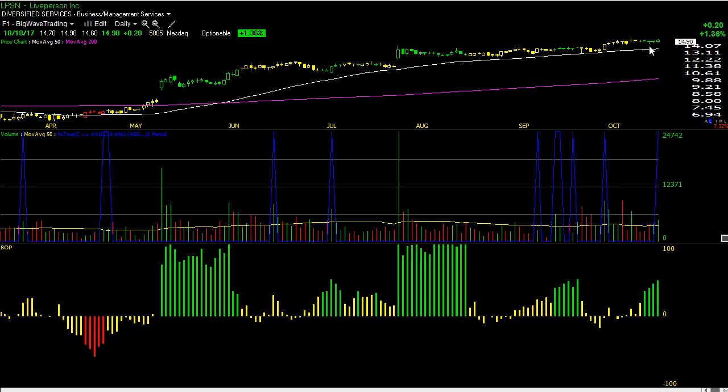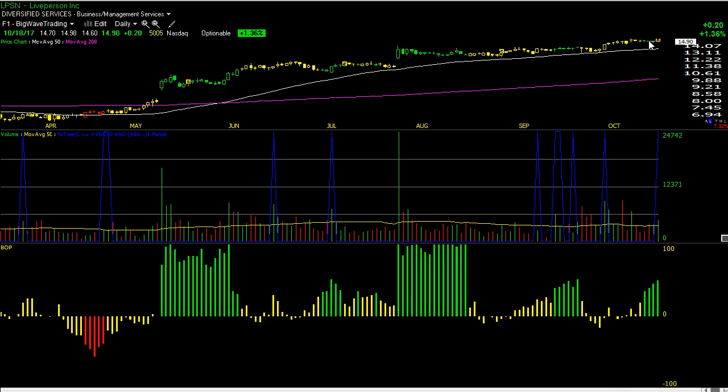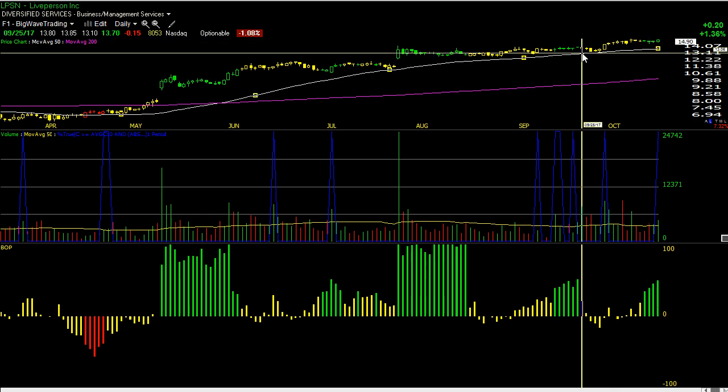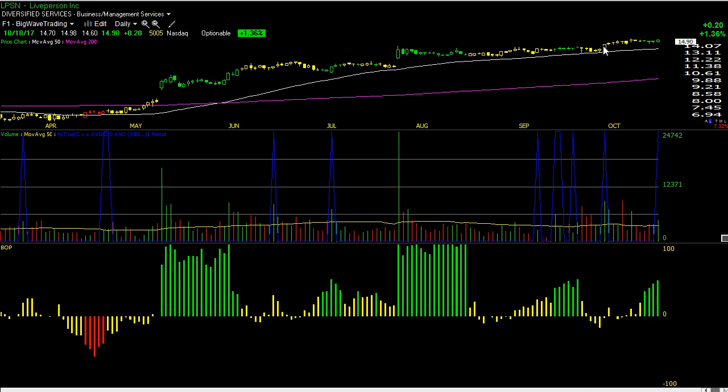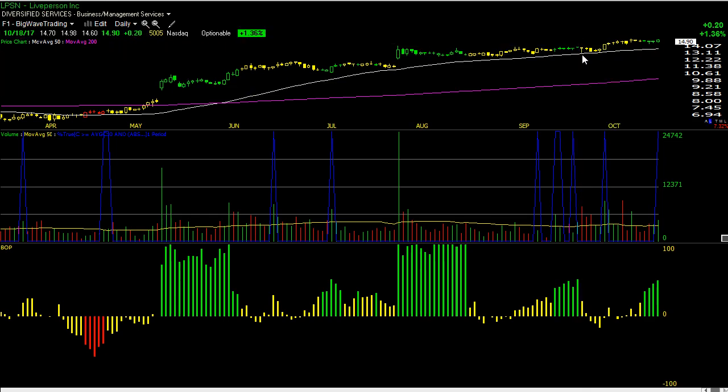First cut loss, 14.23. Maybe your only cut loss. 14.40 I mean, but 14.23 if you want to lose this low bar right here. So this will be my first cut loss level. Everybody else, if you're going to use two levels, you might want to use this one, 14.40, and then the final cut loss level, 13.10. But no matter what, 14.23 is going to be my first half, 13.10 on the final position, and on a move below each of those levels, I will be out of LPSN.